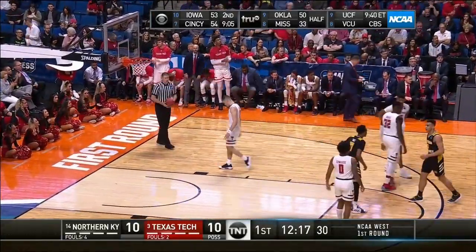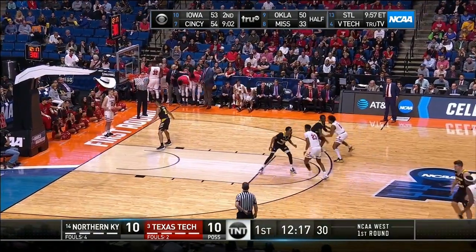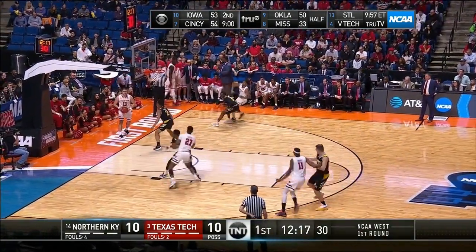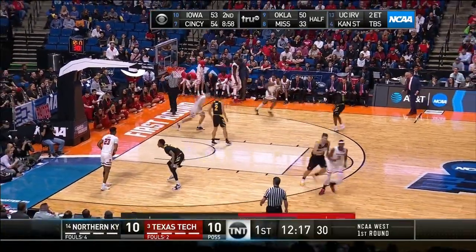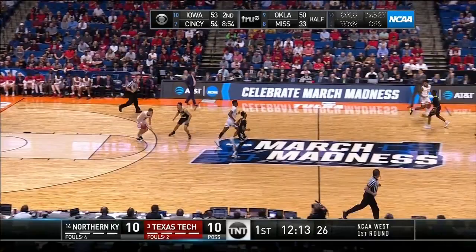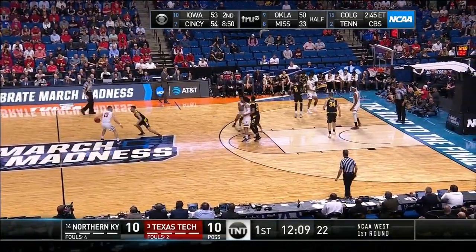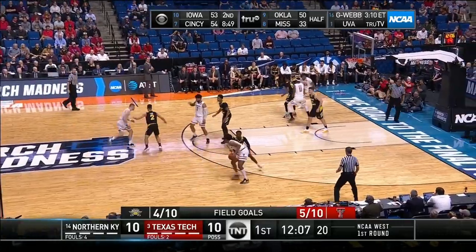Well, and that's the beauty, I think, when you talk about Texas Tech. Guys, they didn't get the steal, but they got a deflection. So that deflection forced Northern Kentucky to reset their offense with really less than a second. And that's why coaches want you to be active with your hands to take away some opportunities on the offensive end from your opponent. That all started with Culver in the backcourt, almost getting a turnover in the backcourt, and they didn't have a lot of time to work with by the time they got it across the timeline.